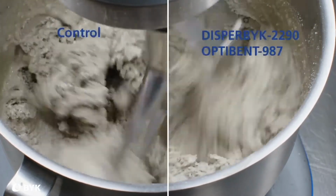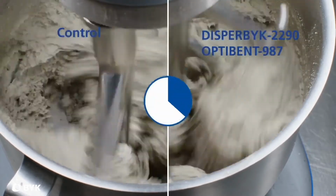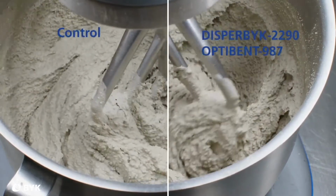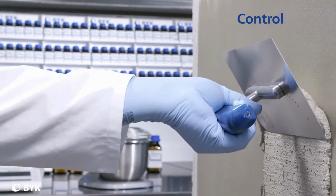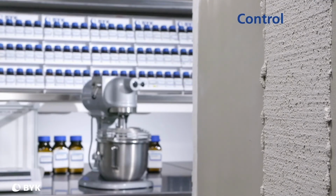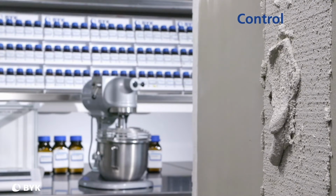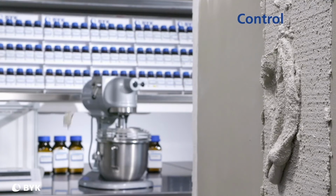The first application is a base coat. A base coat applied in thick layers. And what we did here is compare the mixing behavior between a standard and our BYK 2290 as a wetting dispersing additive. So you see already the difference in the consistency, and more important, how does the wetting dispersing additive influence the rheology performance? And you remember what I said at the beginning, we do not want to negatively contribute. We do not want to lose suspension control and anti-sag control.